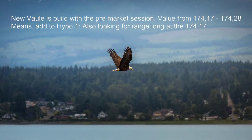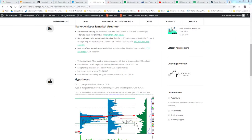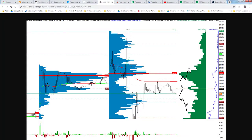This is Friday the 26th of July 2019, and first we want to have a look at our big picture preparation. You see I made some changes, and we're coming back to this in a few seconds, but first see my main hypos. And this was range long from the 08 area to the 20, and this was proven by the overnight and pre-market session, there's even some excess on the downside. So this was a proven level, the 8.